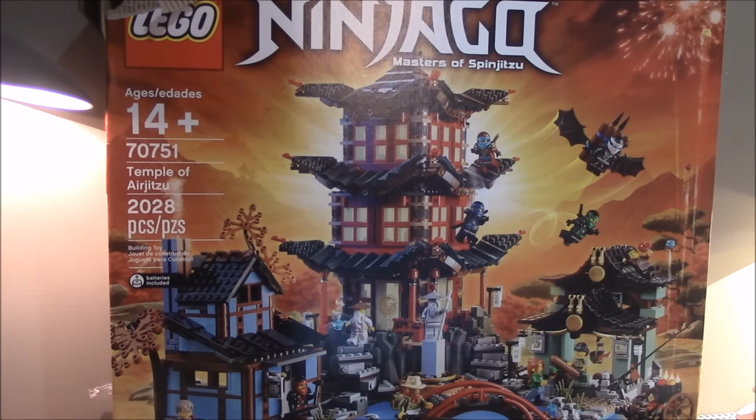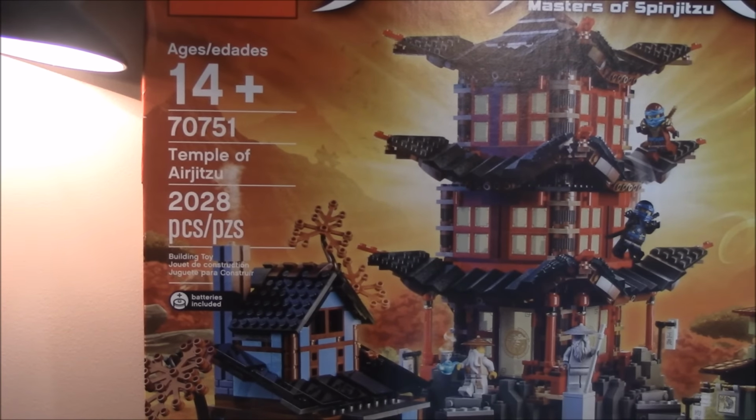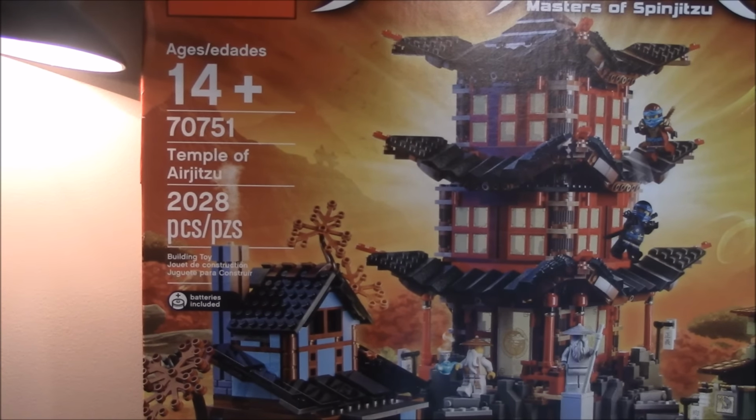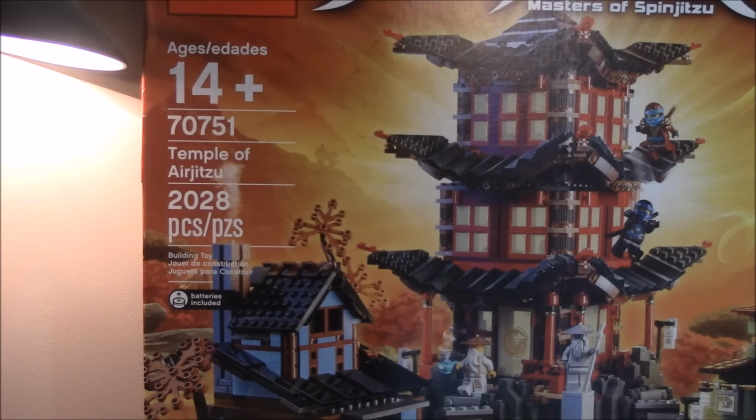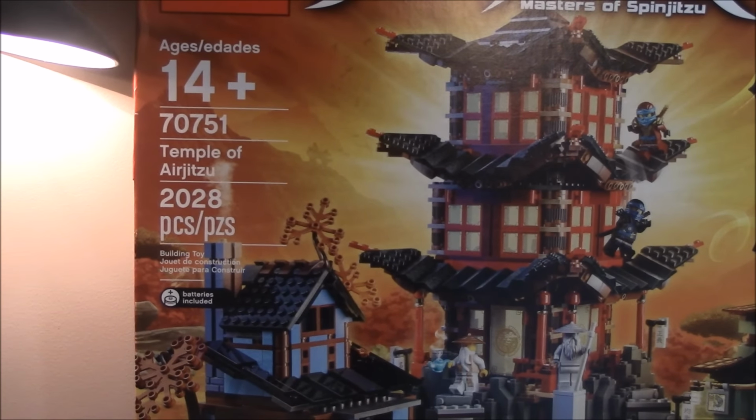Ninjago Show TV here, and this time we're doing the largest Ninjago set ever built and created, actually. This time we are doing 70751, ages 14 plus, Temple of Airjitzu, 2,028 pieces. Temple of Airjitzu.